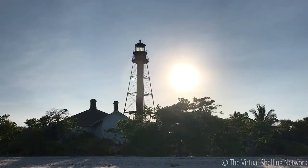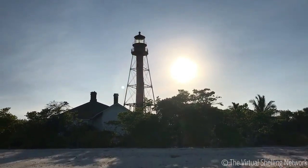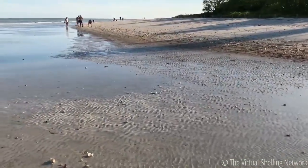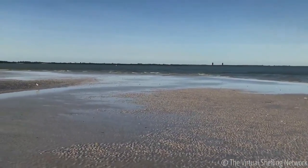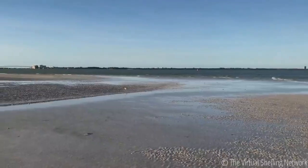Alrighty, so we're right in front of the lighthouse. Sun's getting ready to go down, and it is low tide, and it is so amazing when you come out here at low tide, especially when it's a decent low tide. Sometimes this isn't as low or as uncovered, just depending on how the sand is, but you can see all of the shells, and you can see that I'm barely in half a foot of water.